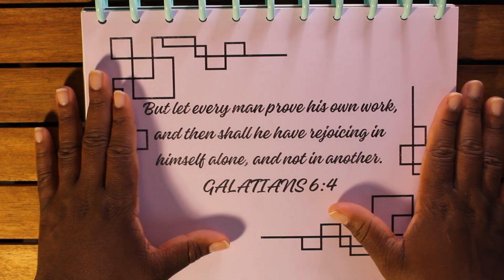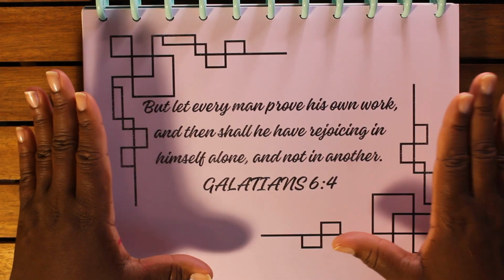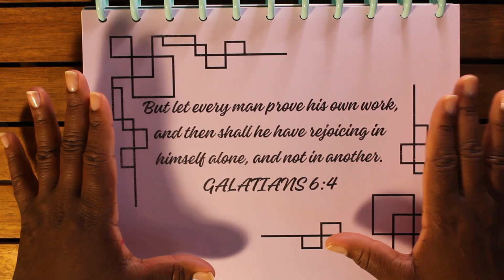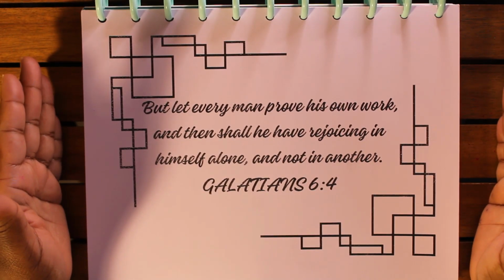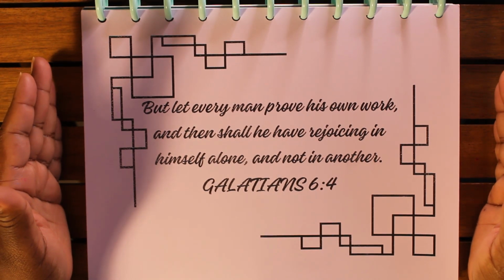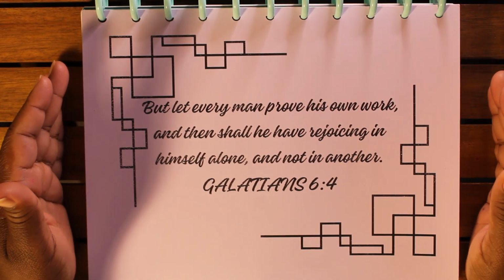So first I'm going to hit you guys up with a little bit of scripture. When I saw this in the Bible and when I heard it in sermon, I was like, this is perfect. This fits me this season. But let every man prove his own work, and then shall he have rejoicing in himself alone and not in another. That's fitting for me and just about anybody else.